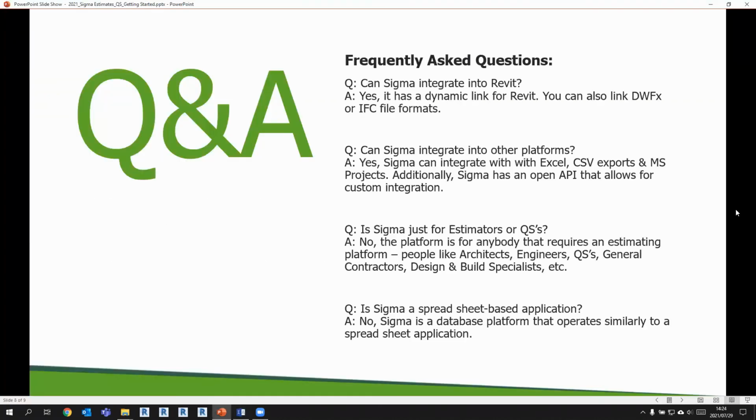Now I'm just going to go into a little bit of Q&A. There are a few frequent questions that we normally get. Can Sigma integrate with Revit? Yes, it's got a dynamic link for taking your geometry out of Revit into Sigma Estimates. You can also marry that app with the DWFX or IFC file formats.